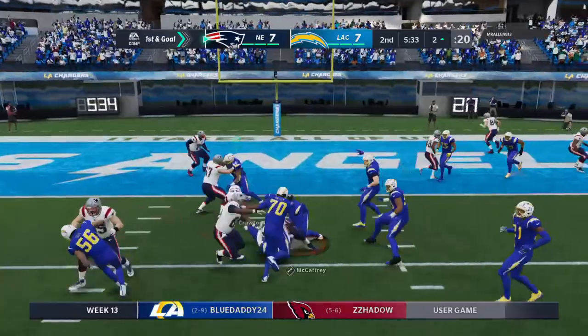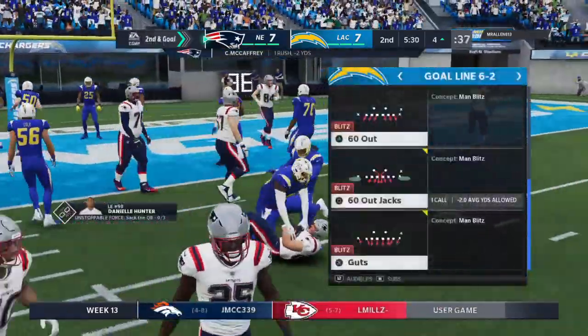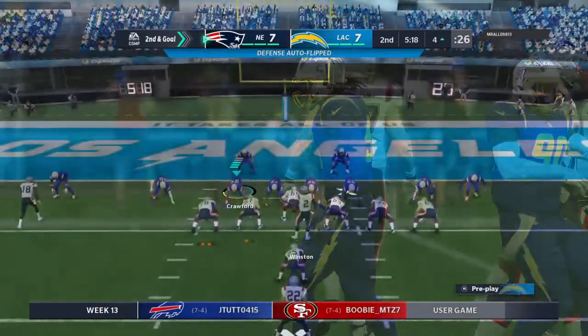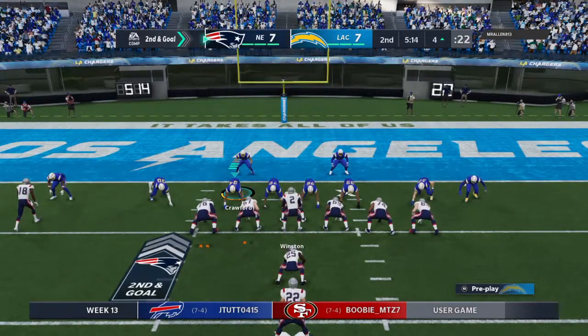On the ground, McCaffrey. And this one will wind up with him losing yardage back to the 4-yard line. That's going to go as a loss of 2, and it'll be 2nd down. From back at the 4, here's 2nd and goal. 4-yard line.